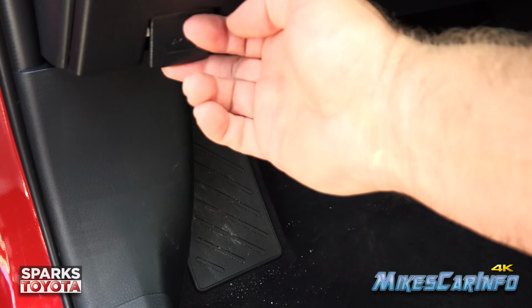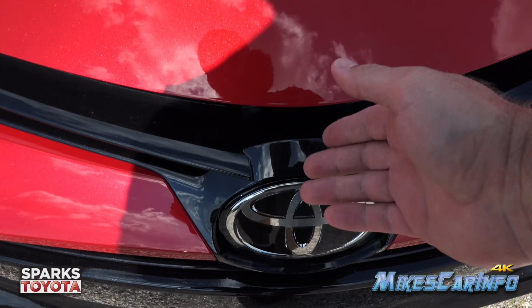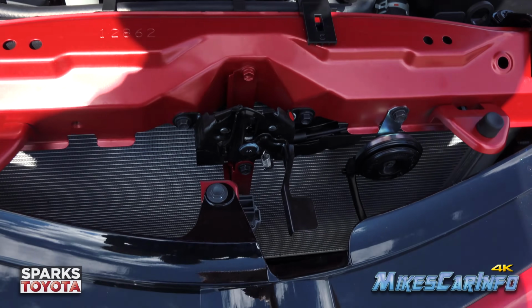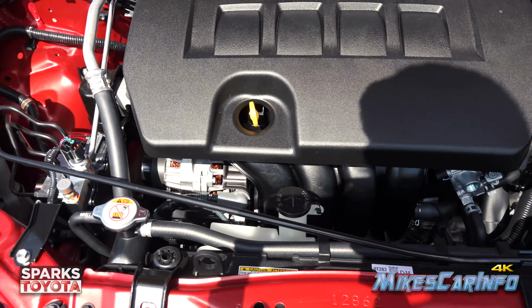Let's go ahead and take a look under the hood. To open the hood, there's a latch, a tiny bit to the right of center. Just lift it up and you lift up the hood manually. You see there's the latch right there.